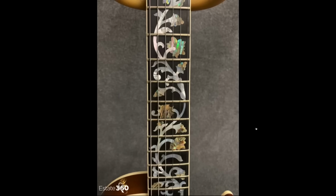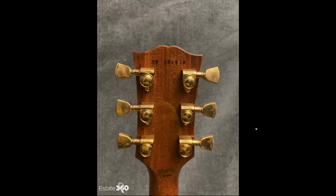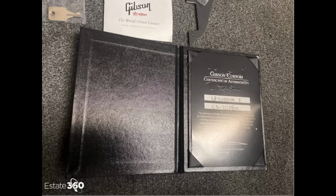Now, is it a little bit gaudy? Yeah, but it's different. These mainly appeal to hardcore collectors rather than players. But this serial number dates it to 2011. And it's just billed as a Les Paul Custom F. F for flame top. We saw the Firebrand, here's a regular, the Paul.